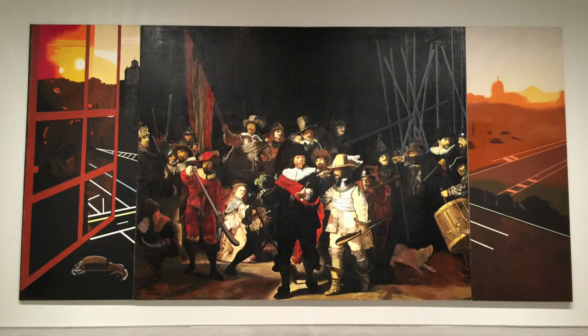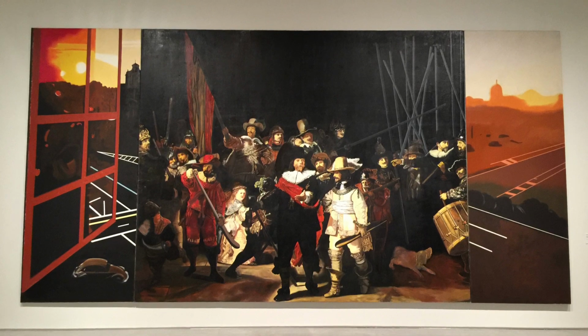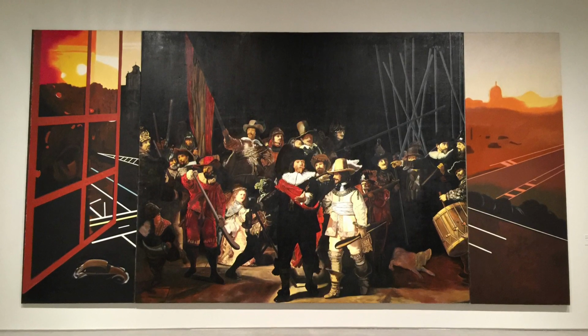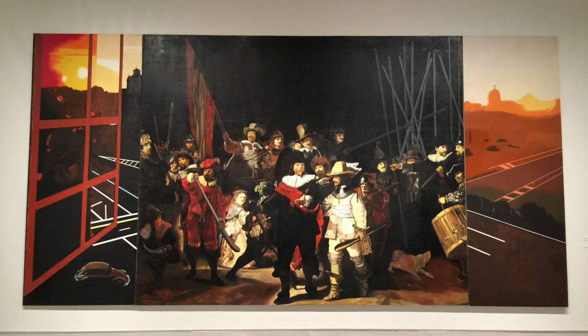Lastly, the actual name of the work, which I hadn't said yet, is Ronda de Noche con Porras. It's from 1975, and the two outer images are Madrid at sunset. And if you found any interest in this, then you're as weird as me.